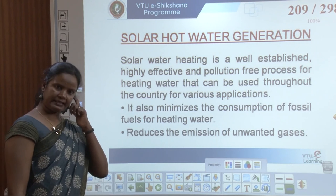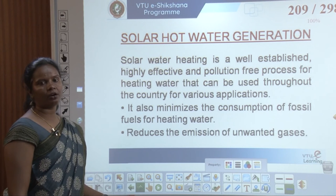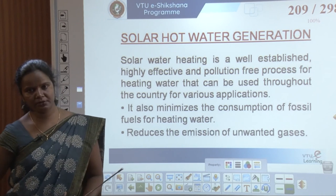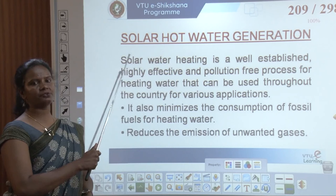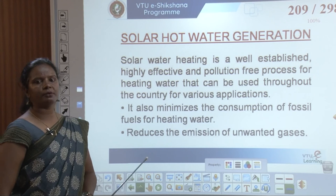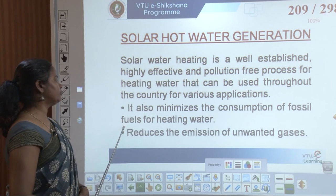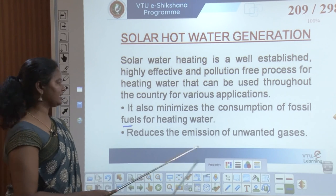Solar hot water generation is common nowadays in all households and other types of buildings. Solar water heating is a well established, highly effective and pollution free process, because we are using solar energy to generate the hot water. It is a pollution free process for heating water that can be used throughout the country. It also minimizes the consumption of fossil fuels for heating water and reduces the emission of unwanted gases.